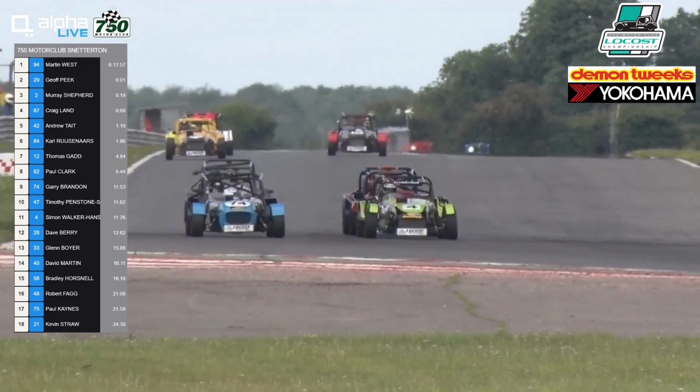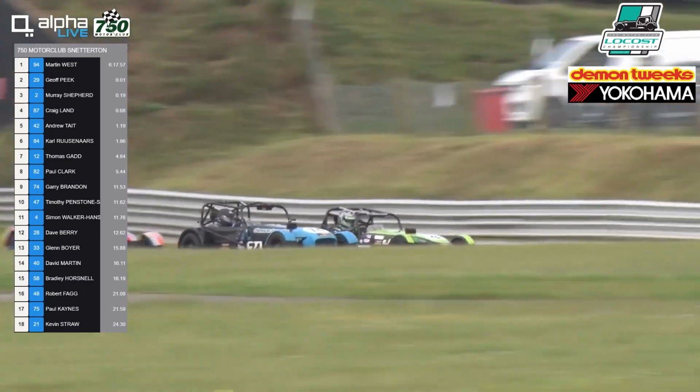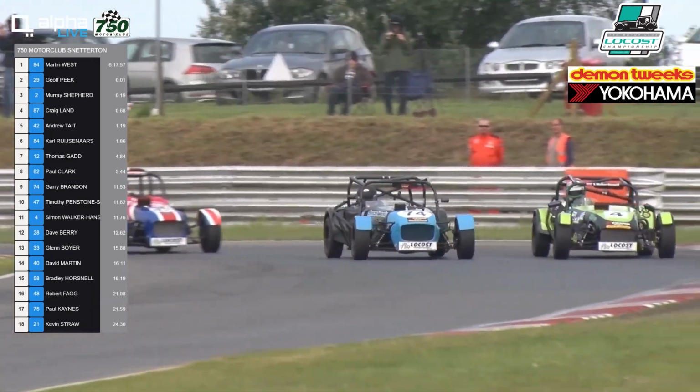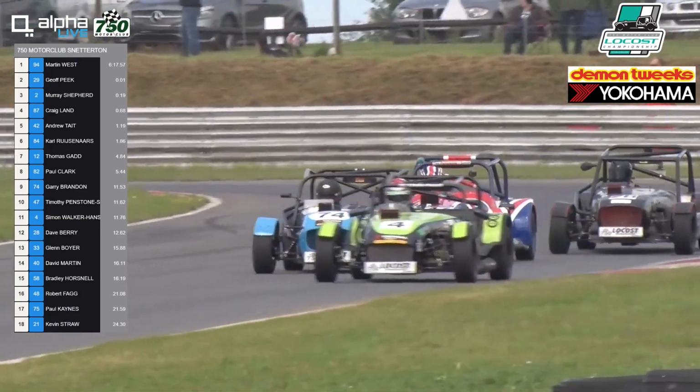Now there's Simon Walker-Hansel. So he was the one to watch from the back of the grid, as you said, Josh, and he's now up into the top 10 here because he's going past Gary Brandon, who was in 9th position at the start of the lap. He's got past Tim Penstone-Smith as well.